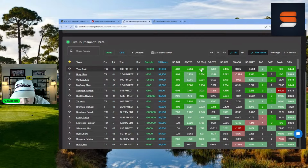So guys like Aaron Rai really stand out. He was your number 1 ball striker, and he didn't do anything with the short game. So if he does this again, or even just gains like a stroke and a half, 2 strokes ball striking, and then does any damage with the short game categories, it could be back-to-back really low rounds. Erik van Rooyen is up next. He's been hitting the ball well the entire week, so not a surprise to see him doing it again, really all 3 days at this point.